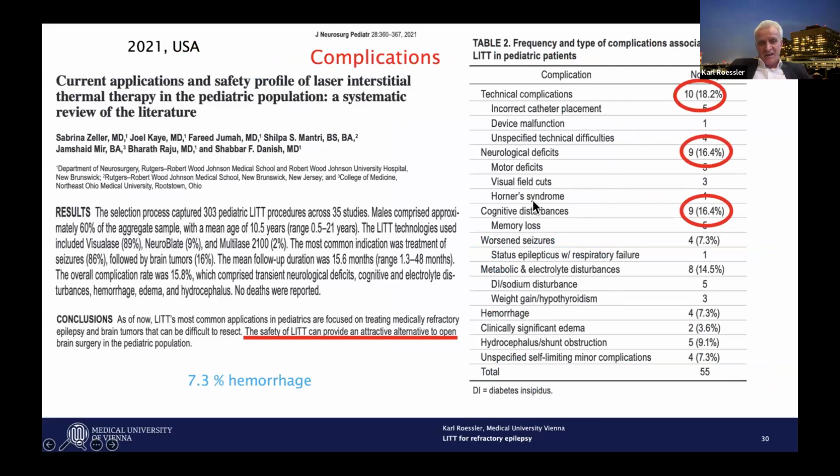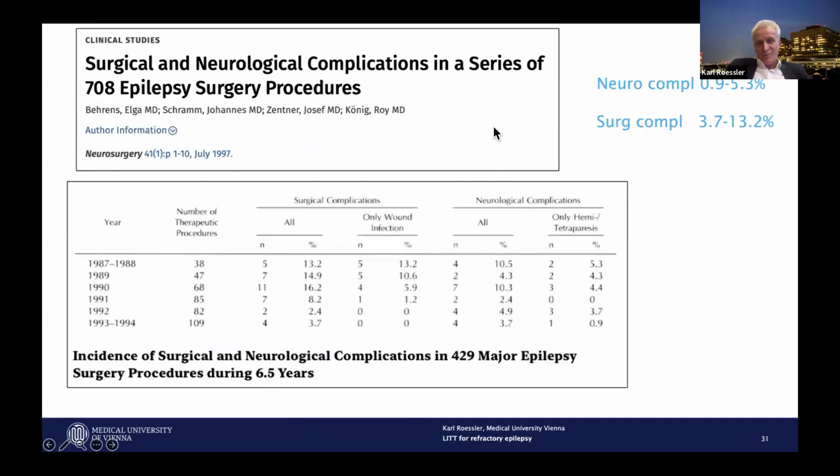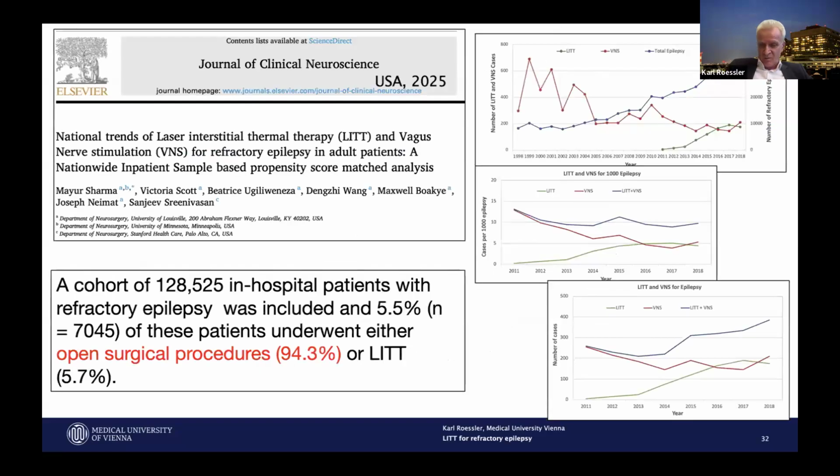So with complications, this is also from the US, a relatively recent systematic review of the literature. You have a relatively high rate of technical complications, 18%. They found neurological complications in about 16% of patients, cognitive disturbances in 16% of patients, and a hemorrhage rate of about 7%. And if you compare that with the classical open surgery complication series of Behrens and Schramm, they had about 5% neurological complications and altogether 13% surgical complications.